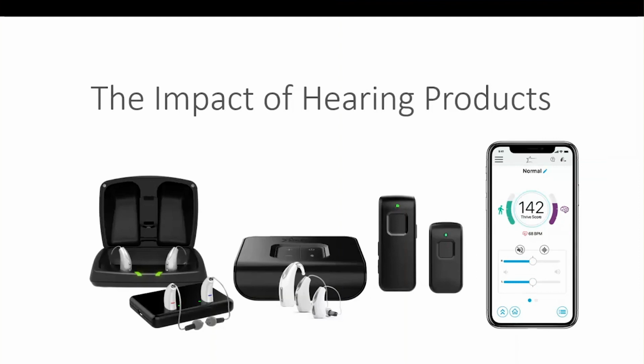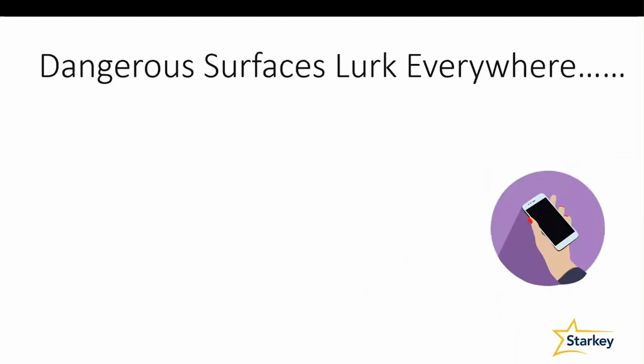Microbial growth that's found on the hearing devices represents a critical infection control concern. And obviously with the increase in accessories that are getting used, as well as smartphone technologies, the number of items that make up hearing products continues to grow, as is their potential to spread disease. Dangerous surfaces lurk everywhere.